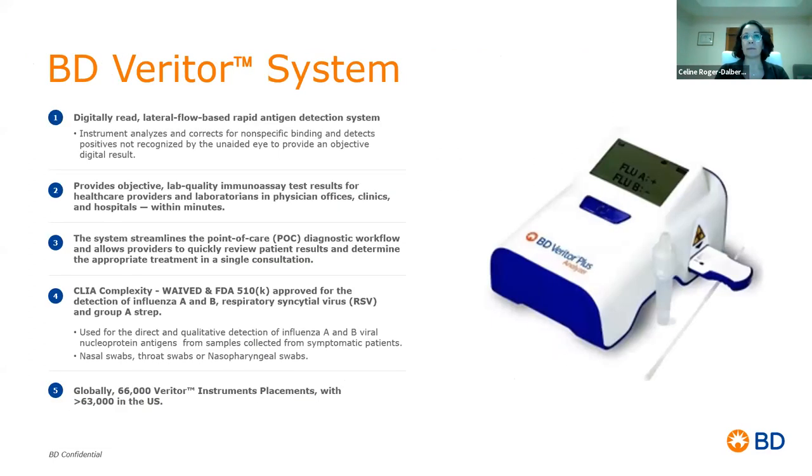Let me introduce you to the BD Veritor system. It's a very small instrument, basically the size of an ant, more or less. It's really a digitally read lateral flow immunoassay that will allow you to remove the subjectivity of the results by reading a lateral flow test. It will be more accurate, will detect potential positives that the eye may not be able to read, and also improve specificity with lines that you think you are seeing but are truly not present.